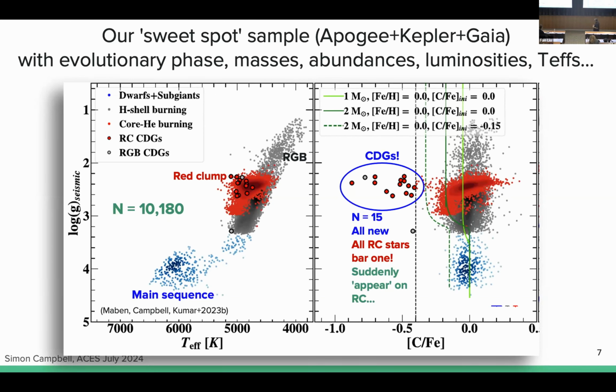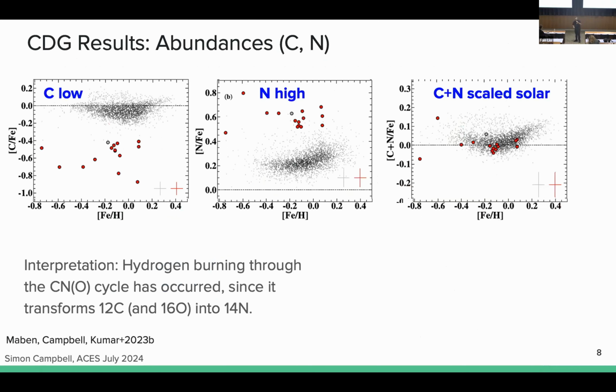So for example, because we're not seeing them down in the main sequence, there's one we found on the red giant branch, but on the whole, there's nothing on the red giant branch and main sequence, and so they sort of just appear out of nowhere on the red clump. Now, they haven't been pulled along here, and they just sort of appear. So that's a really important clue for their formation mechanism.